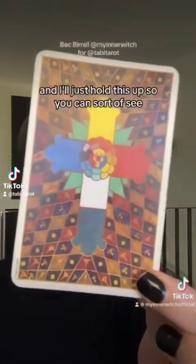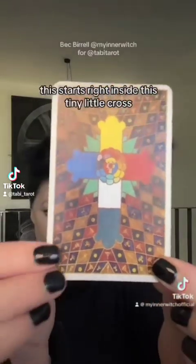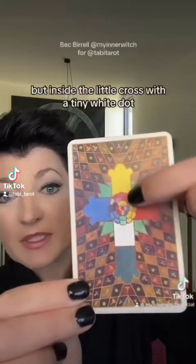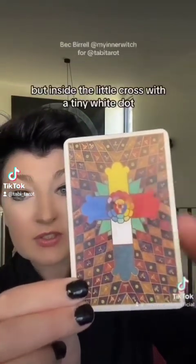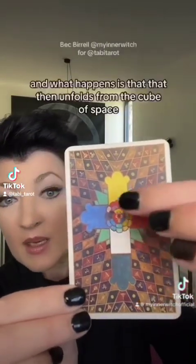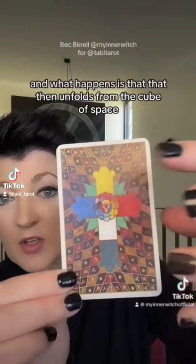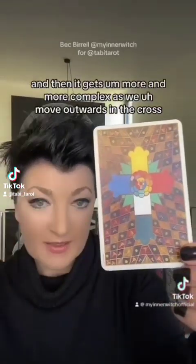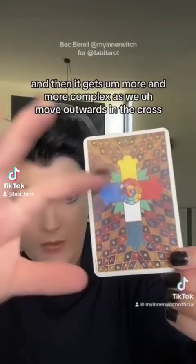On the back, we have the Rose Cross. And I'll just hold this up so that you can see. This starts right inside this tiny little cross, not the bigger cross, but inside the little cross, with a tiny white dot, which is pure existence. And what happens is that then unfolds from the cube of space, and we start to see all of these aspects and all of these associations and all of the symbolism starting to unfold through the petals in the inside cross, and then it gets more and more complex as we move outwards in the cross.